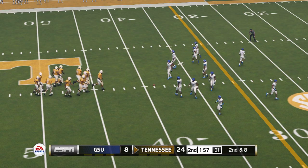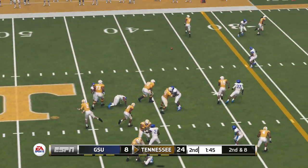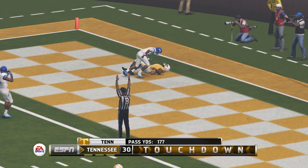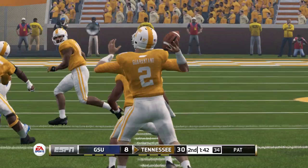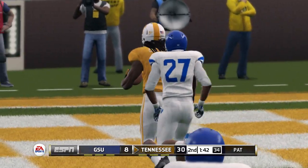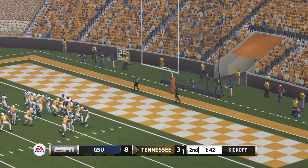And this is the eighth play of the drive. Here we go, get off the field. He lets it go. He catches another. Touchdown, big play. White out here truly knows what he has to do to contribute to make his team successful. And he converts the extra point.